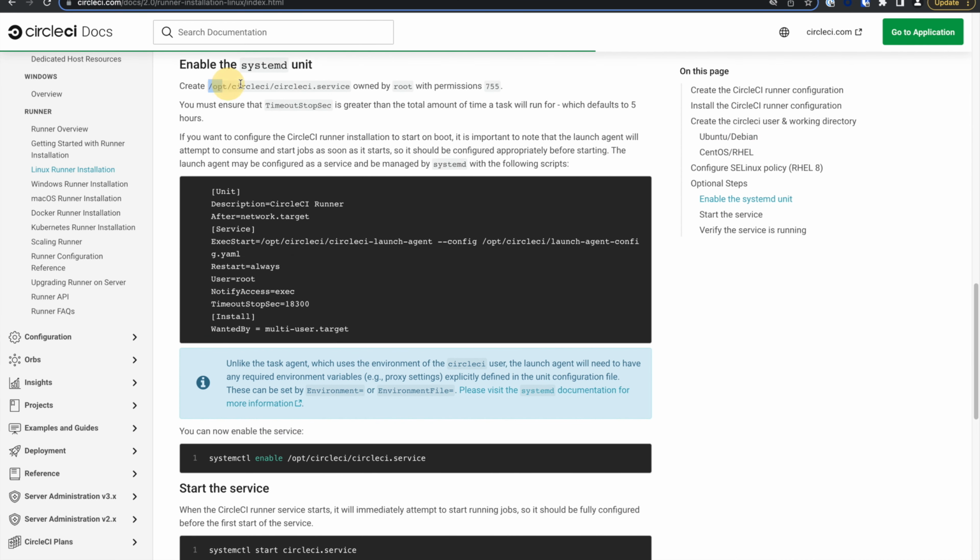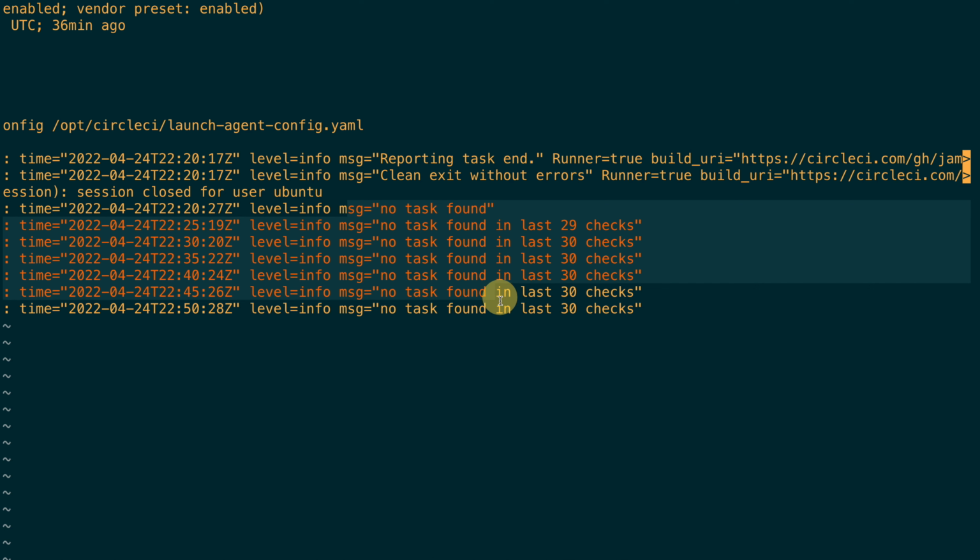Now, if I hop over to my instance, one of the commands we can use to verify the service is running correctly is typing systemctl status circleci.service. If you see that the service is active, that means you are doing well. If I use the arrow keys, you can see that the CircleCI config got loaded in and there's no task found right now. That is normal. Once we issue a workload to this runner, a task will be found and operated on this runner.